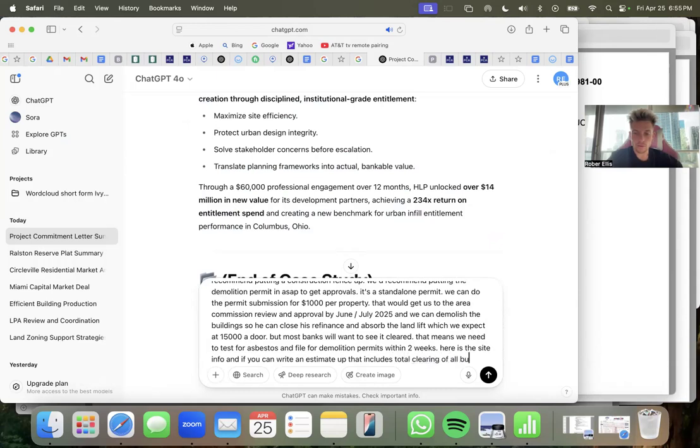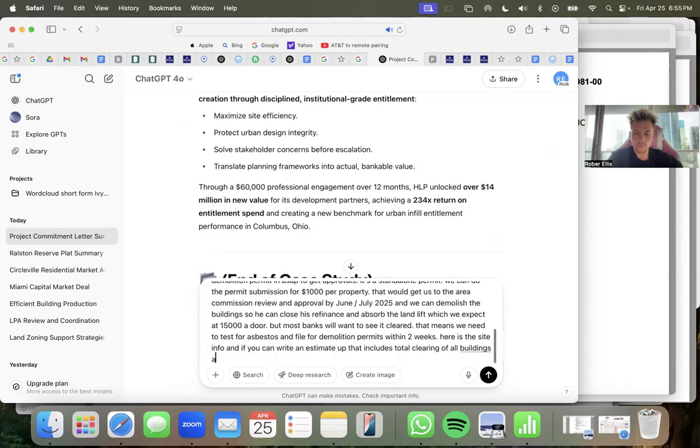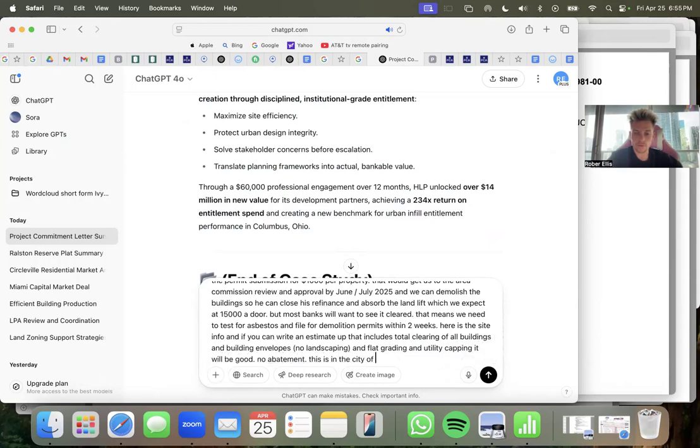clearing of all buildings and building envelopes, no landscaping, and flat grading and utility capping, it will be good. No abatement. This is in the city of Columbus. I have a demolition license.